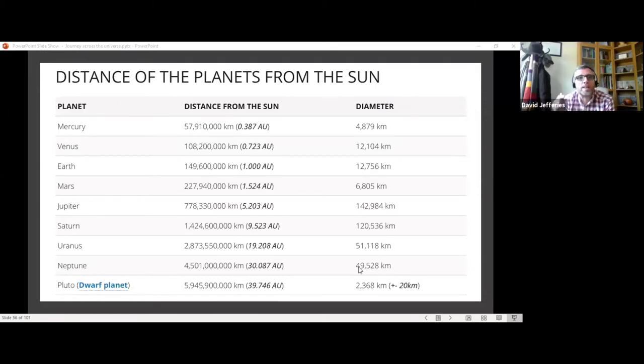So for instance, Mercury is 0.387 astronomical units. So that's about 38% of the distance to the sun. If we're one astronomical unit away, then let's say 0.4 of the distance, so 40% of the distance. Venus, 0.7. Earth, of course, is one astronomical unit. Mars is about an astronomical unit and a half away. So the distance from the sun to Earth, half again, that's where you'll find Mars.